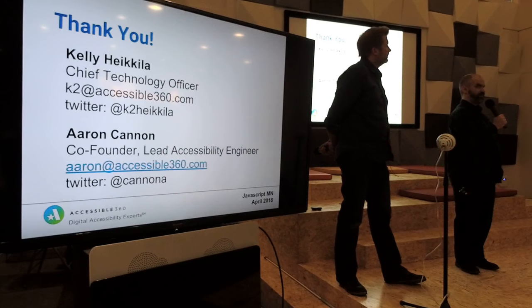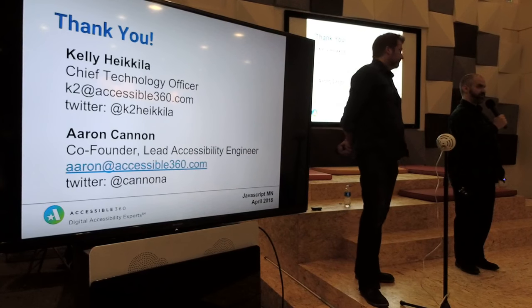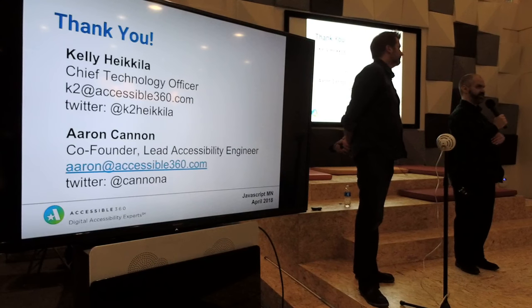But you still need to make sure that your code is going to read in a logical order. So if you read the content in your table from top to bottom in your code, does it make sense? If so, then that order is going to make sense to a screen reader. So be looking at that. Tables are probably the biggest things.